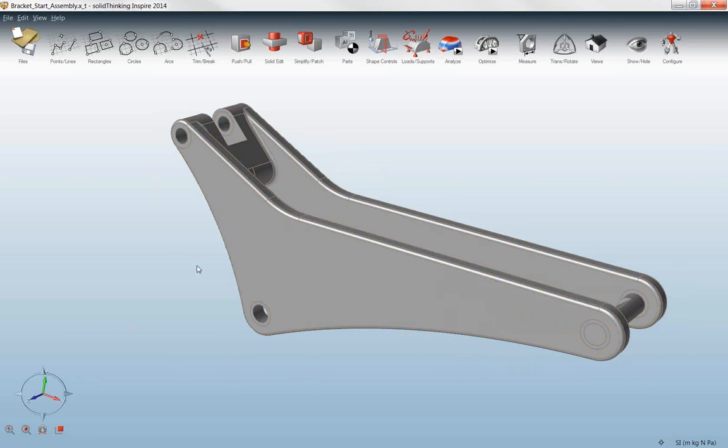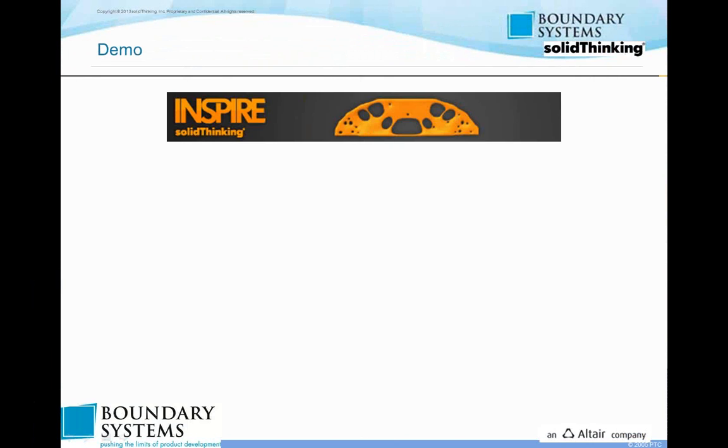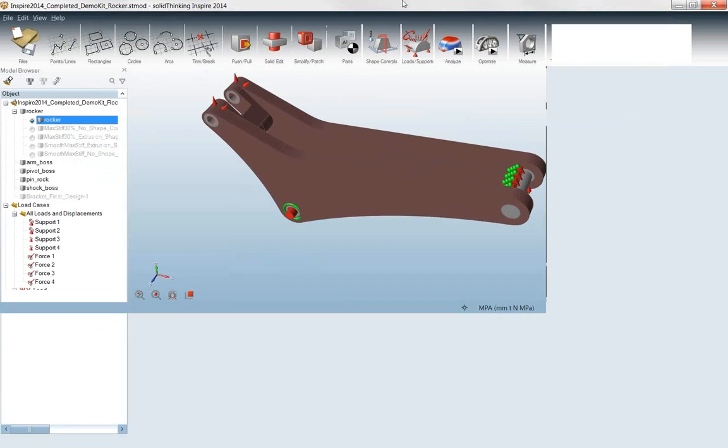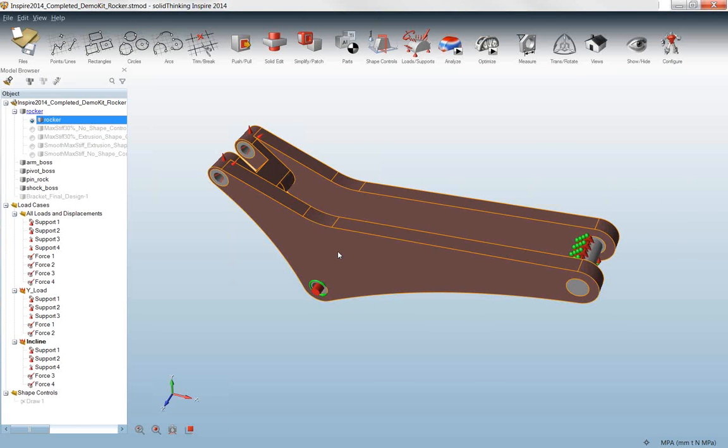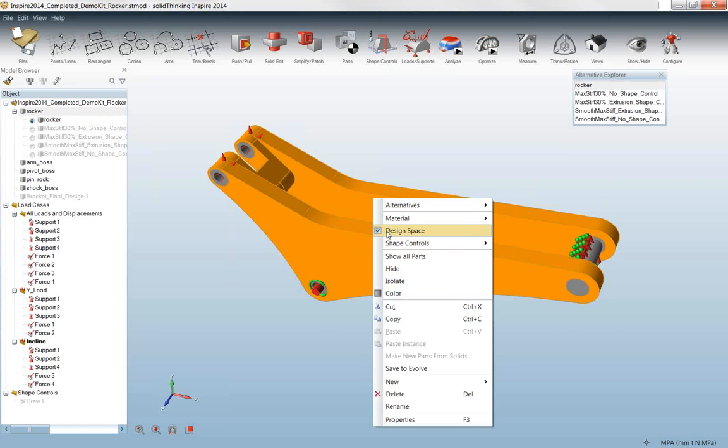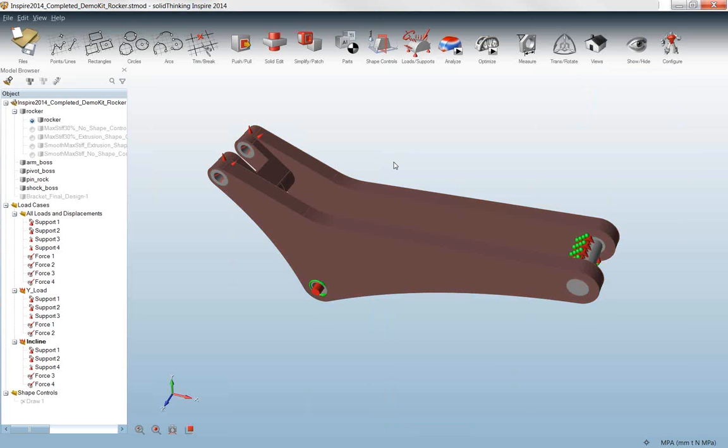Now I'm going to swap this out for a model that's already been fully set up with the loads and constraints. The only difference between those models is that this purple region right here has been specified as a design space. That's the area that Inspire can modify or tweak. That's the area that's like Play-Doh to Inspire, where it can change the shape however it wants.